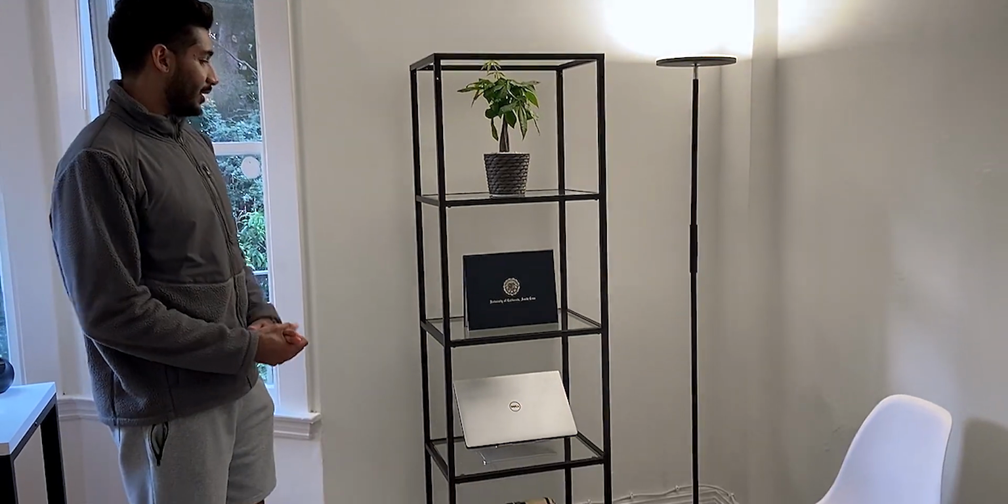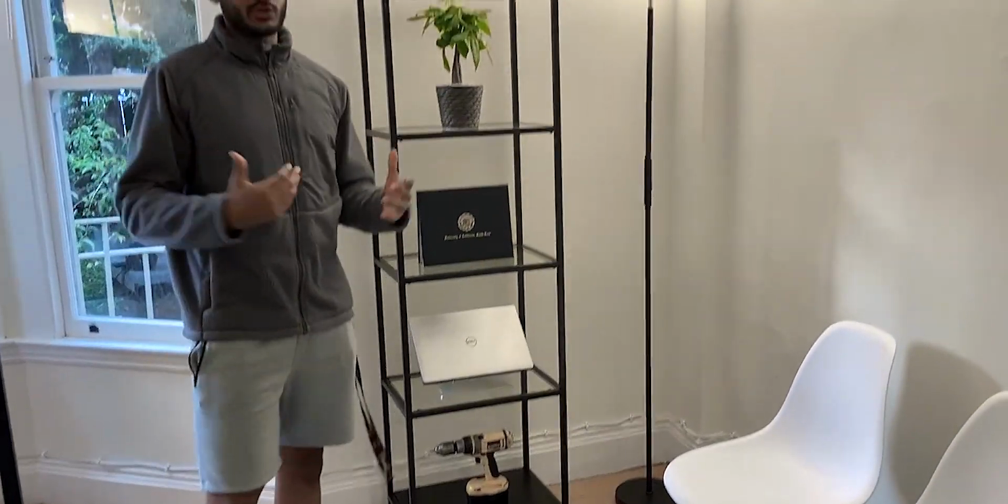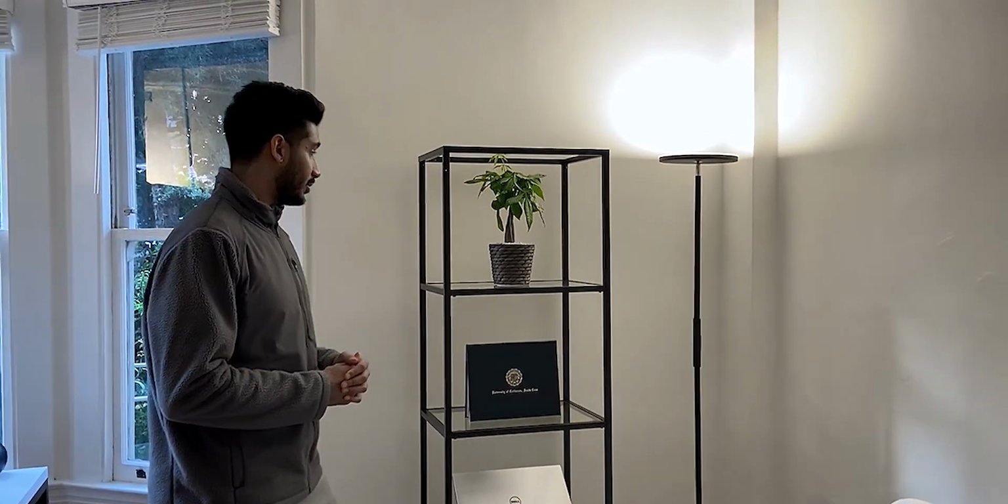If we back up a bit, you see right when you walk into the apartment or into the room, we have this IKEA shelf, whatever this is called, and I just keep some stuff on it. I don't own a lot of sentimental stuff as a minimalist. There's a few things that have a lot of meaning to me.